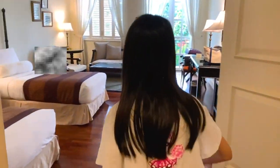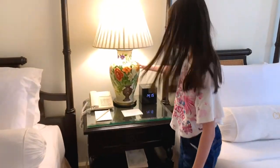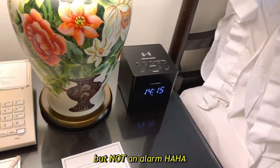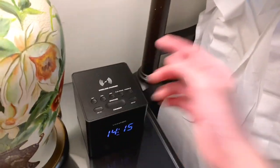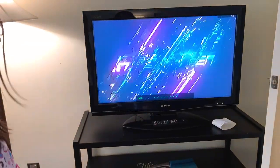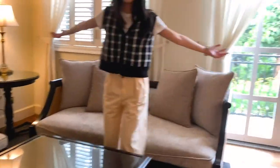Next, when you enter our room, first of all, you'll see a grand British light. A very nice light. Oh, there's an alarm in the middle, and then there is an alarm. This is a wireless charger. Oh, cool. Can I charge my phone there? It's a very old TV. It looks lousy. Okay, next we've got, this is a lounge area.